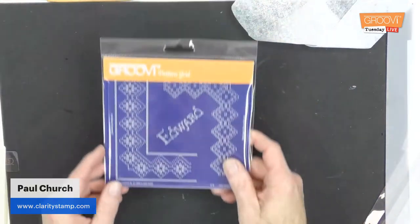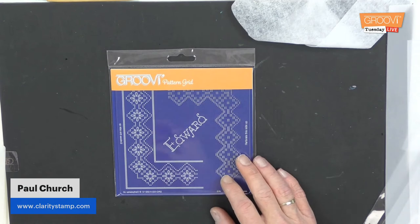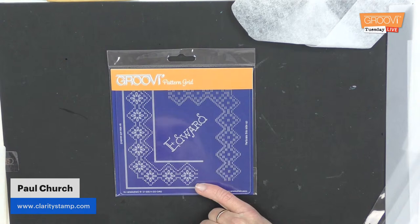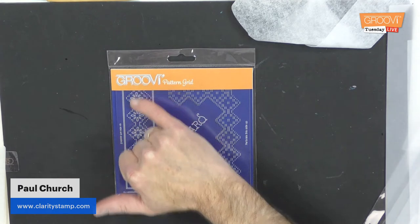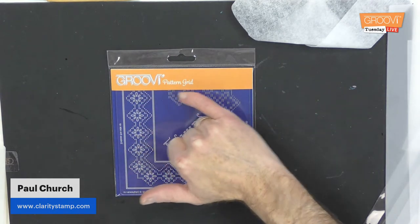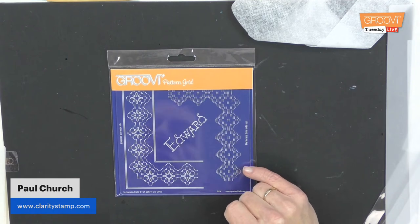So I thought to start off with, whilst we're just all getting together, we'll have a little look at the different ones we've got. So this one here, this is Edward. This is part of the King's collection. And you'll notice on each of the plates as we go through them, that one part is brighter white than the other. So this is where the traditional Groovi element comes in. This is the embossed part. And then this side is slightly lighter. And this is where they're drilled. And these are precision drilled.